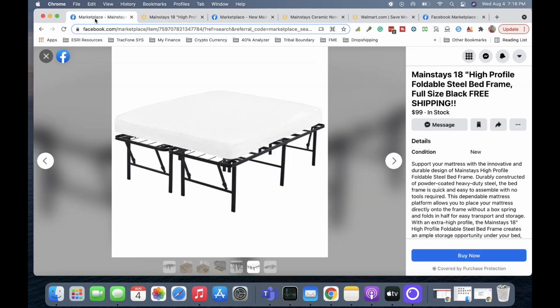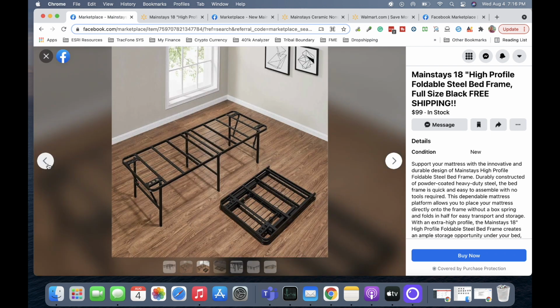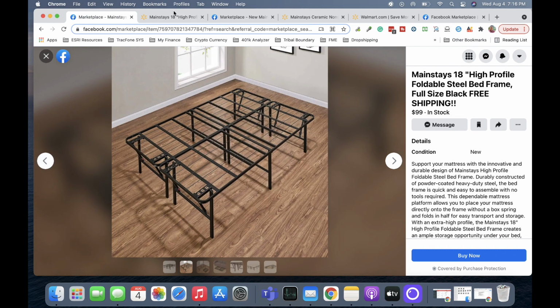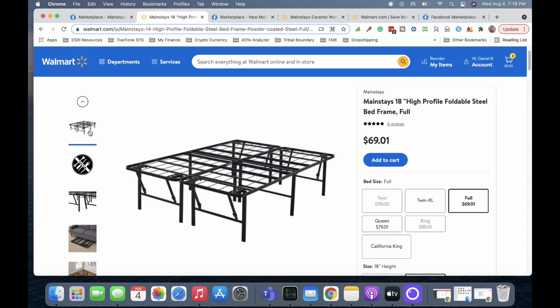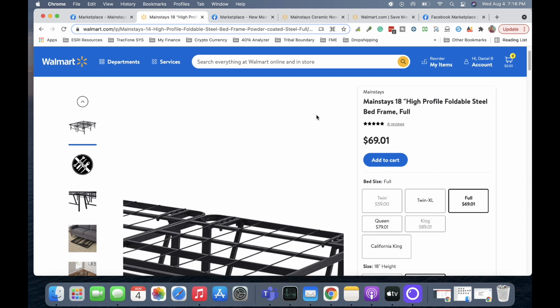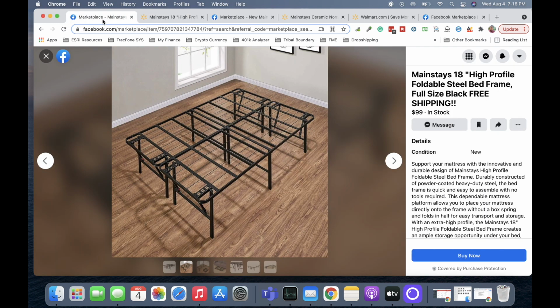So if you go to Marketplace, here's a listing that I was able to find. It's the exact same product as the one that you see here. All the images are the same. The only notable difference is the price. On Walmart's website, it's selling for $69.01. This Marketplace seller is selling the item for $99. So right there, do the math, and that's a pretty good profit margin.